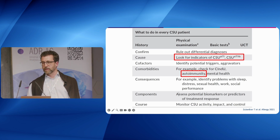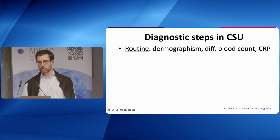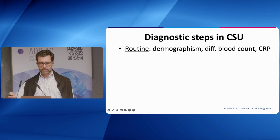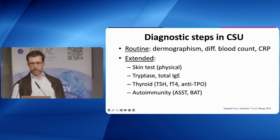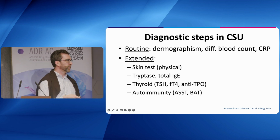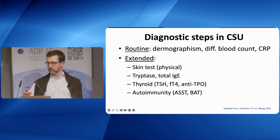And at the very end, you might then want to know which type of CSU the patient is confronted with. And there you have seen this already, so I skipped this. You can either look for the dermographism for the inducible forms, then do this simple blood test for activation of the immune system of type 1, which is CRP, and then do skin testing. This physical skin testing has been professionalized by the Berlin group with different devices. So there are spin-off companies from the University of Berlin that offer such devices to test for this.